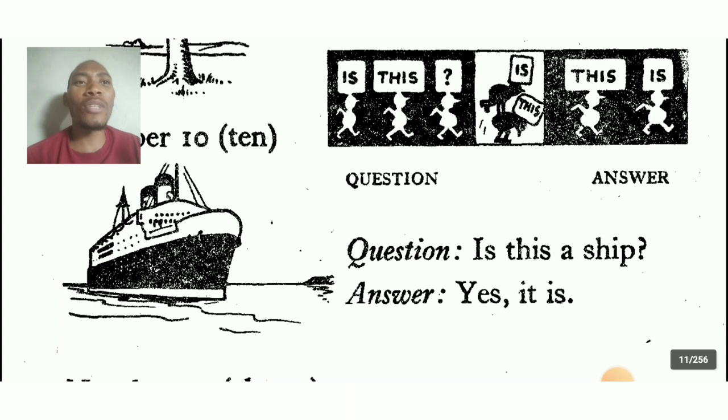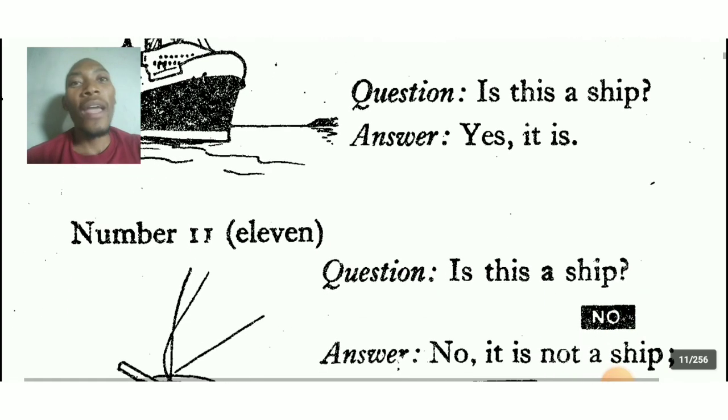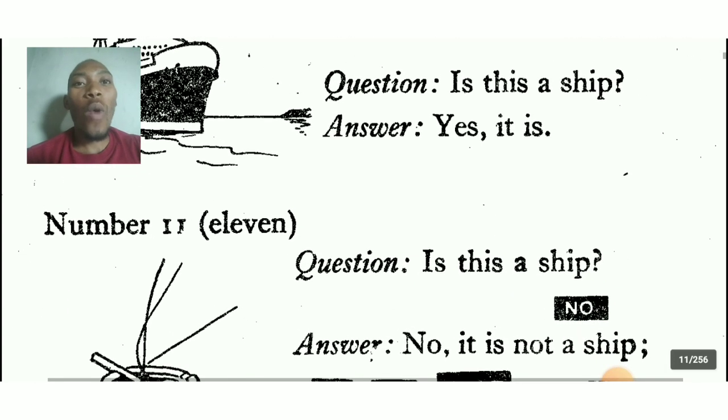Parou, acabou, não precisa dizer yes, it is a ship. Ou if you want, you can say yes, it is a ship. Sim, isto é um navio. Ou este é um navio. Isto é um navio. Ou é um navio. Ou se dizer yes, it is. Sim, é. Ou sim, isto é. Very good. Number 11. Question.